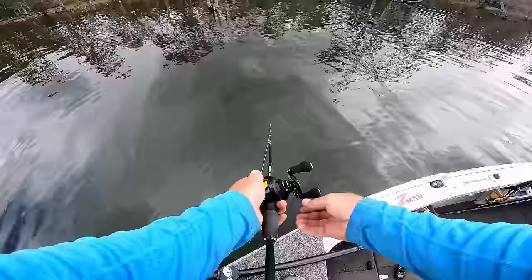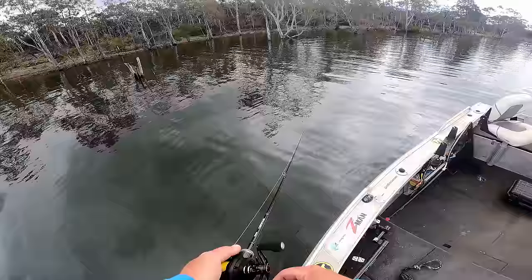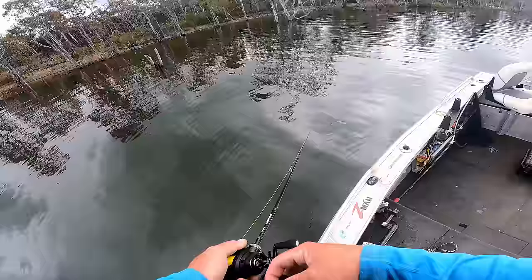Or a big one follow it right in and eat it next to the boat. That was crazy. It was right at the end and he stopped and he grabbed it, but it didn't hook it. It was really cool. That was a good sized fish too. Damn it.